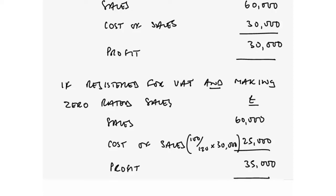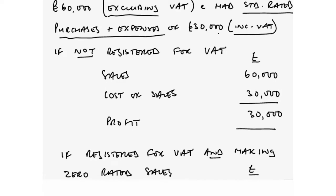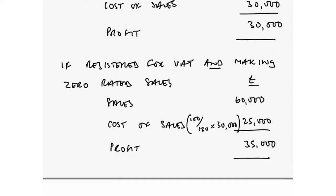The issue being that we can now recover the input VAT on those purchases and expenses of 30,000 inclusive of VAT. What is the VAT? Times 20 over 120 equals 1/6 of 30 equals £5,000. Therefore, by registering for VAT, we can get the money back. Our costs, therefore, will be reduced to 25,000. That means our profit is now 35,000.